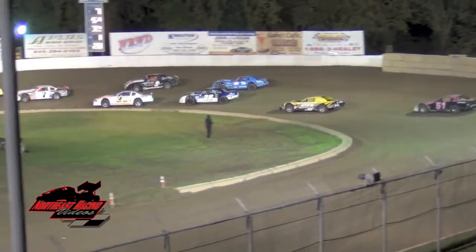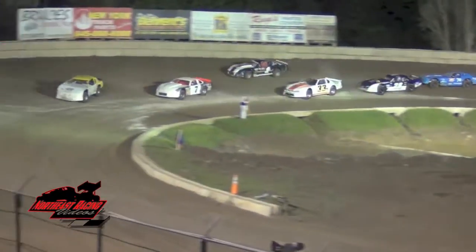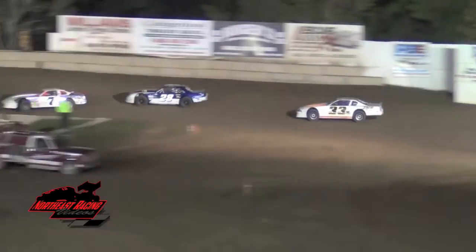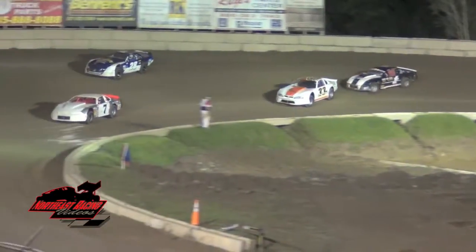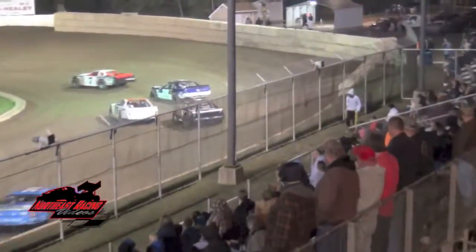Ronk now leads the way down the back straightaway as they work off at turn number four down the backstretch. Ronk, your new race leader. We stay clean and green all around the speedway right now. The Ford Power number 28 car. Always a bridesmaid, never a bride. He's had many, many second place finishes here at the Speedway, but he's never actually picked up a track championship.